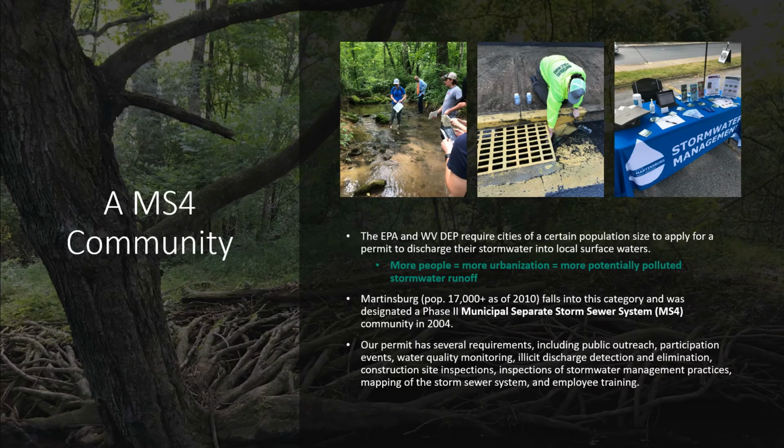The Environmental Protection Agency, or EPA, and the West Virginia Department of Environmental Protection, or DEP, require cities of a certain population size to apply for a permit to discharge their stormwater into local surface waters. The more people there are, the more urbanization will happen, and that equals more potentially polluted stormwater runoff. Martinsburg, with a population over 17,000, falls into this category and was designated a Phase 2 Municipal Separate Storm Sewer System, or MS4, community in 2004.